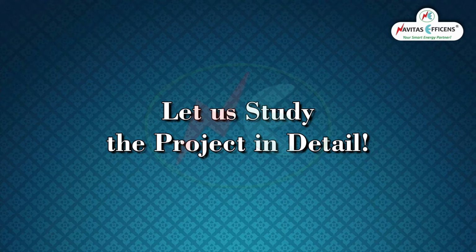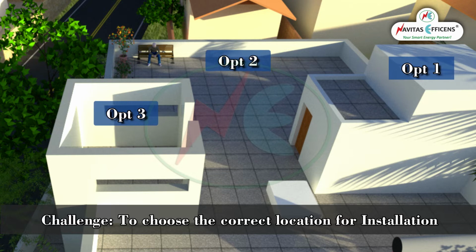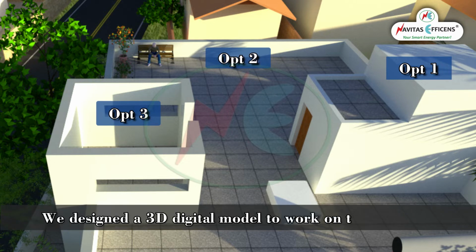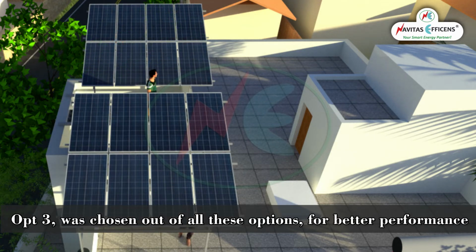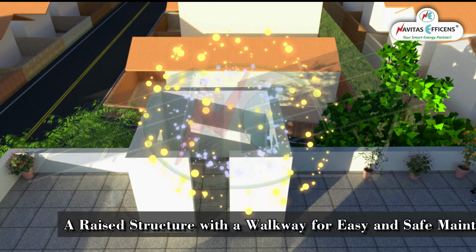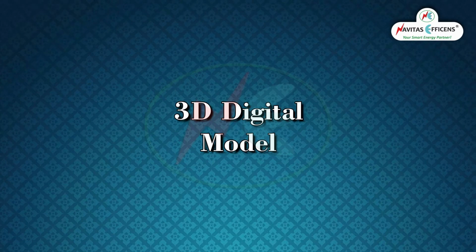Now let us study the project in detail. The main challenge was to choose the correct location for installation. To overcome these challenges, we designed a 3D digital model to work on the accuracy. Option 3 was chosen out of all these options for better performance. It is a raised structure installation with a walkway for easy and safe maintenance. A 3D digital model of the project.